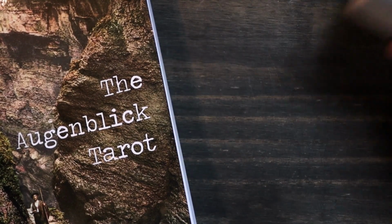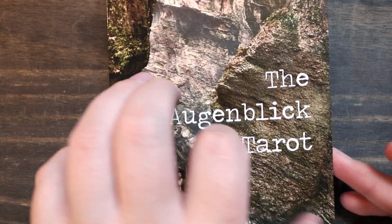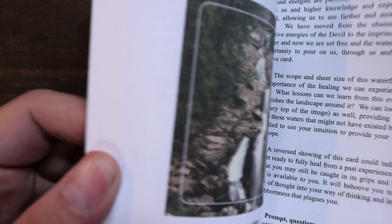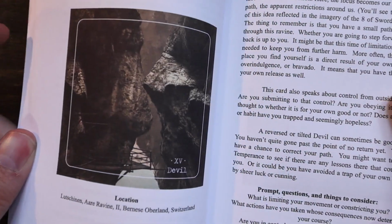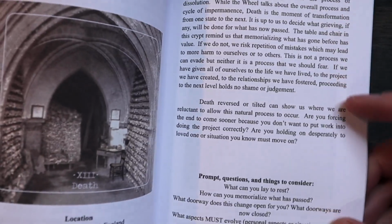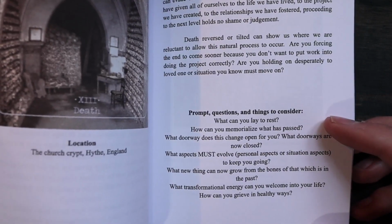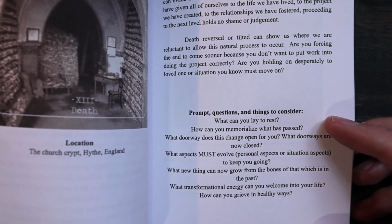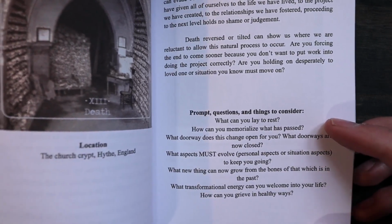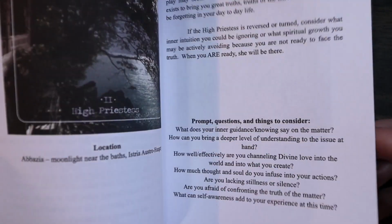So it does come with a guidebook. It's a pretty decent guidebook. I have zoomed in pretty far because the cards are square and smaller, of course. The guidebook is full color, which is really lovely, and it has information about the cards, and then this nice little section below with prompts, questions, and things to consider. It's really well written, not verbose, a concise, informative guidebook.